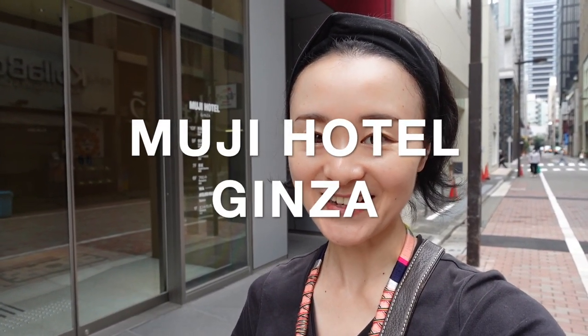Today, I come to you from Ginza in Tokyo. Ginza is a very high-end shopping town. There are so many fancy boutiques around here. I don't usually come here for shopping, but today I come here with my family because my favorite brand, MUJI, opened their new hotel here in Ginza.